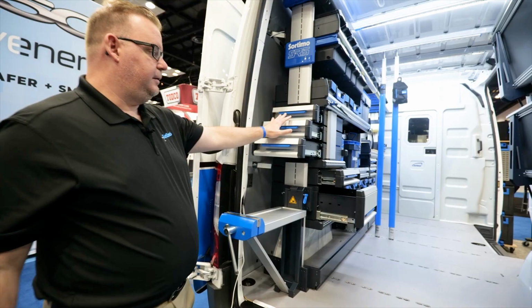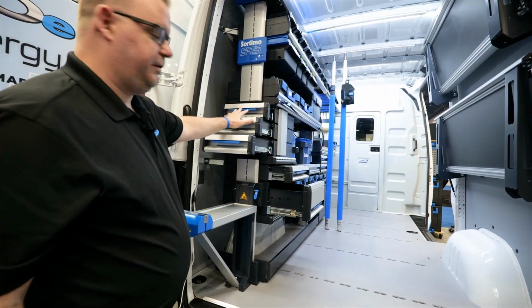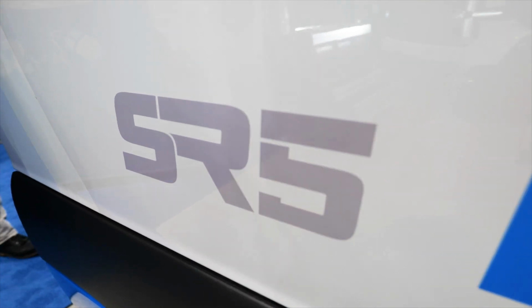Sortimo is the only company in the van shelving market that can give you shelves coming out both directions in the same block. I'm very proud of our SR5 system, so I'll take you on a tour of some of its features here and how we lightweight for customers.